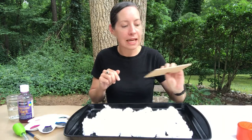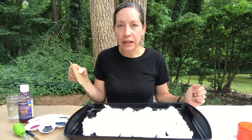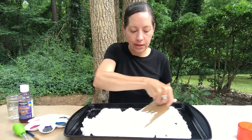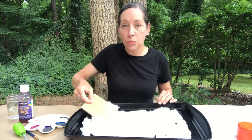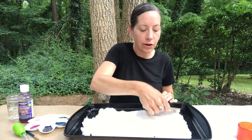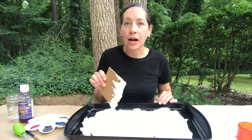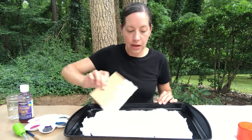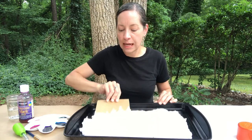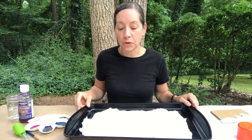And then I'm going to take my piece of cardboard or your ruler, and I'm going to smooth my puffy cloud out a little bit. So I'm going to go back and forth, just kind of smoothing it out. This will make your print turn out a little bit better because more of your paper will be able to have contact with the shaving cream. So you wanna just take a minute to smooth it out the best you can. It doesn't have to be perfect. All right, so now we're ready to add some color.